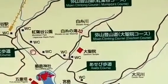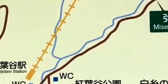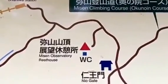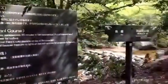Okay, so here's a map, and this is sort of the path that we're going to go. So we're here, and Itsukushima Shrine is the shrine we were just at, and then Momoji Course is going to take us up through a park, up past where the ropeway, sort of the cable car thing, goes, and we're going to get a chance to stop at the Misen Observatory and Rest House, and there's a little shrine up there and a really cool view. Okay, so we're here at the beginning of the trail. From what I remember, this is actually a pretty decent hike, but we're gonna rock it.